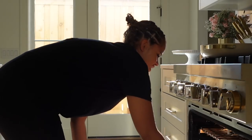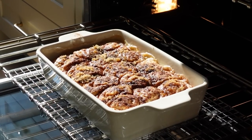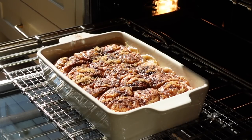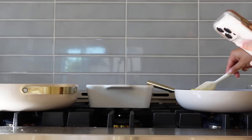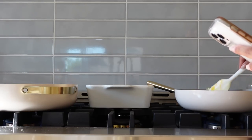I cut out some clips in this video, but y'all, I literally stood here and admired these cinnamon rolls for like 10 minutes. Look at that. That don't look good to you? When I tell you these were the best cinnamon rolls I've ever ate in my entire life. Oh, smashed all of them. The whole entire pan was gone.